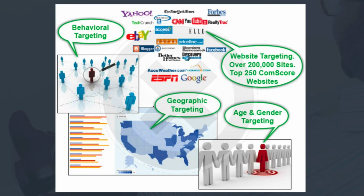You can run ads on web pages that only have specific keywords. You can run ads on websites only. You can test all of the traffic that comes to your site from these different websites to see specifically which ones are generating you leads and which ones are not. You can also do behavioral targeting. So you can say, okay, I only want to target people who are currently in market for this specific product or service. And then you can do geographical targeting.